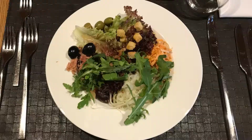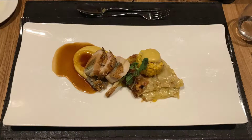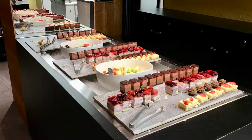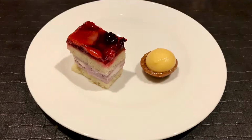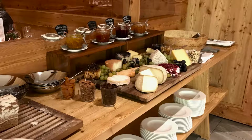And dinner was superb. A number of tasty and well-presented courses were delivered by our friendly waiter. I must say that all the staff here are very attentive without being overbearing. A good range of desserts was available from the buffet, and if we had any room left, there was also a huge selection of cheese.